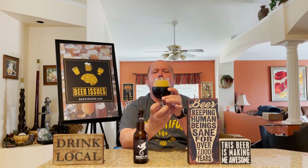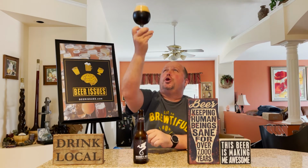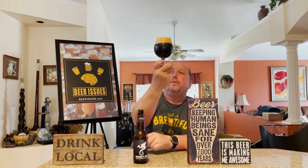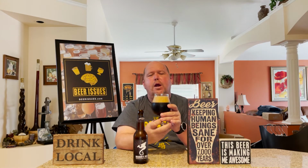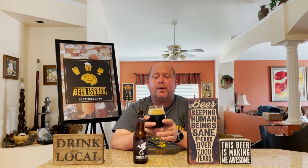First of all, you're getting a dark brown, almost black color, an off-white head with great retention. As you can see, the retention is excellent on this beer. And you're getting a nice lacing on the beer. So let's talk about the smell.